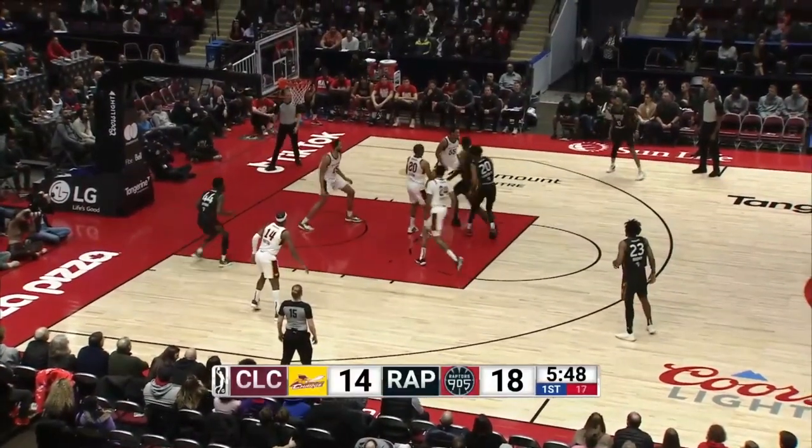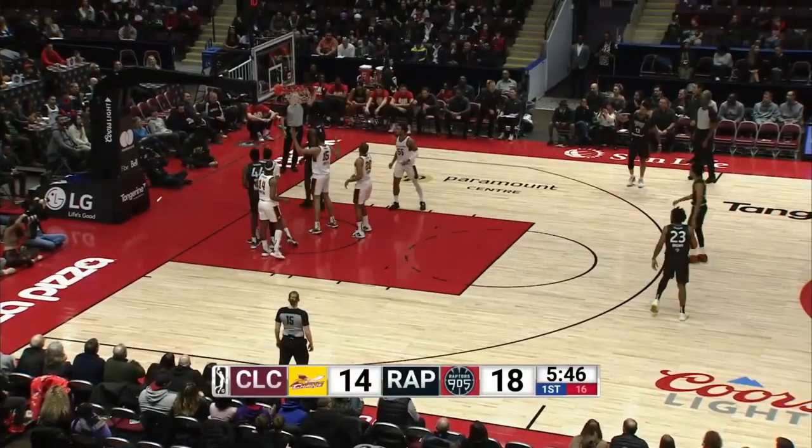Jeff Dowtin Jr. to Reggie Perry. He goes to the rim, basket, and one. Solid decision. Gets the ball in transition, doesn't force it. In and out move. Spins, and then finds the big man on a little drop pass, and then with the body contact, that's a definite foul.